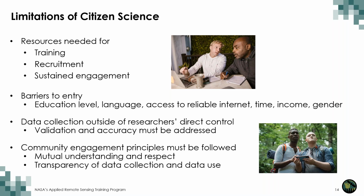It's also important to note that there can be barriers to entry for folks to become engaged in these activities, and then there are also similar demographics of citizen scientists. Participants in citizen science activities are typically well-educated and working in a job that provides income and working conditions for leisure time, and to have access to the internet as well as a smartphone. And so this can oftentimes lead to imbalances in gender participation or participation in terms of income and education.